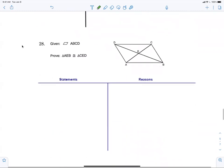So let's knock out 28, guys. All right, so I'm trying to prove AEB is congruent to CED. So I'm trying to prove the top triangles are congruent. Now look, this is kind of easy, super easy as a matter of fact. We already know it. There are several options here. So let's just put the given in.